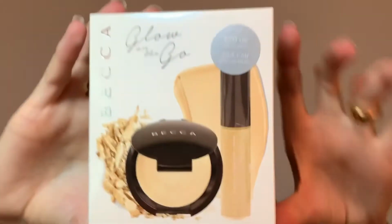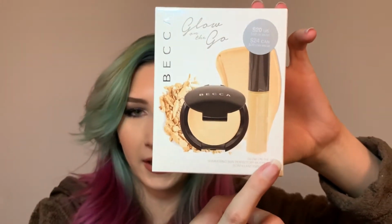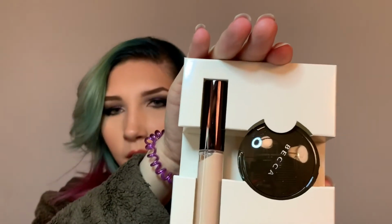Okay, first thing that I see is the Becca Glow on the Go Shimmering Skin Perfector in Moonstone. I do not have this. It is the liquid and the powder version, and it says on here that it's $20 if you were to buy this. So that's what they look like straight out of the package. I have swatched Moonstone before, but I have never bought it. So I'm going to put these aside so that when I'm not wearing a full face of makeup, I can try this out. Put this in my bin of things to make videos with.